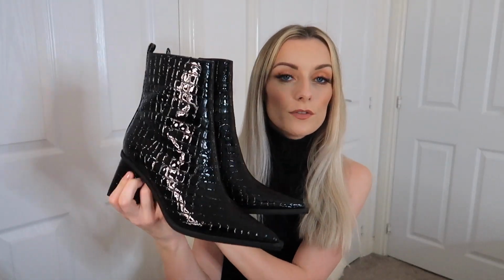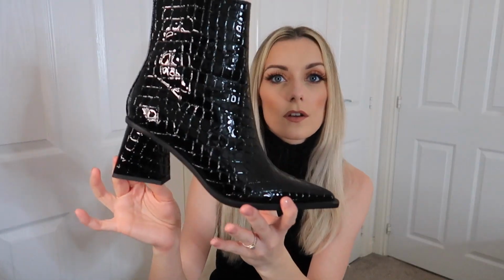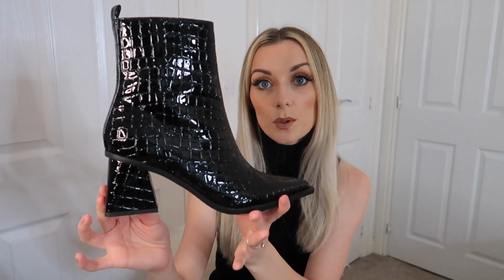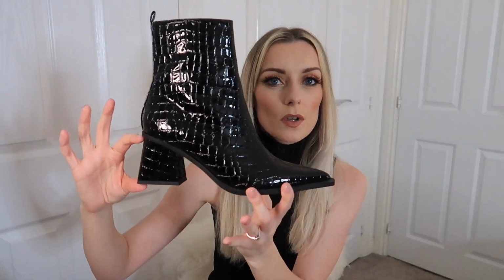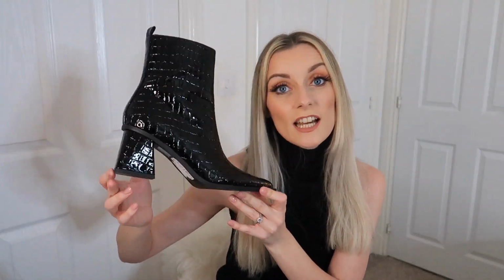That's why. Next up, I actually purchased these the other day online. These really, really lovely patent croc boots with a flared heel, but a low heel, pointed toe. They're classed as a sock boot. They do go quite tight around the ankle, which I like. They are quite comfortable. They would look really nice if you were going out for a meal or drinks.